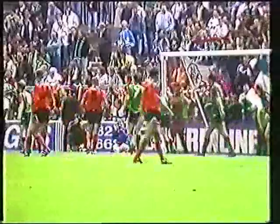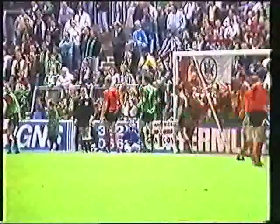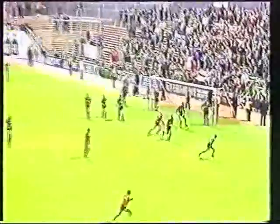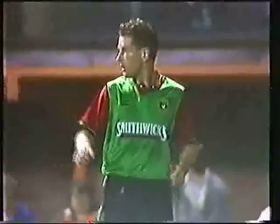You'll never walk alone from the Glentoran supporters. Here's the Gallagher corner, curling towards the far post. Nobody there for United. Campbell can let that run if he wishes. Chooses to keep it in, but it's eventually run out for a throw.